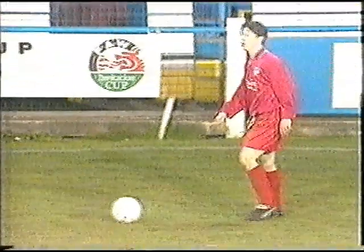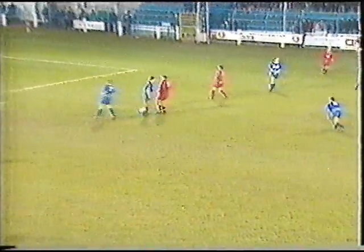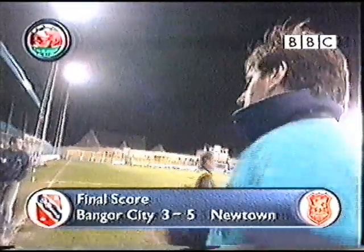Rusko's made him a run through the middle. Whelan's gone with him, though. Thomas. Yates did well to shrug off the challenge, and that's the last action of the game. And great delight for Newtown. They're through to the semi-finals to face Wrexham after a titanic struggle with Bangor City. It went into extra time, 3 goals apiece.